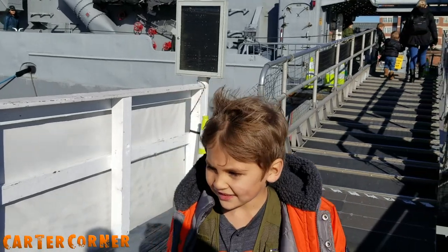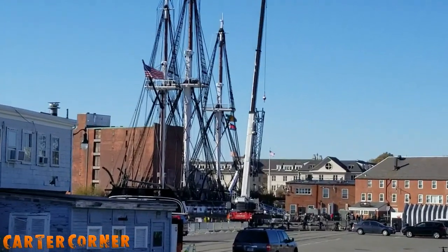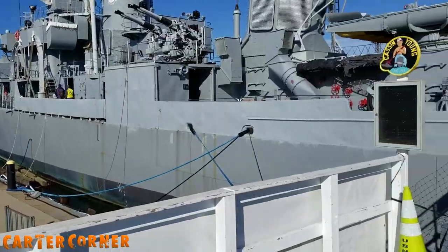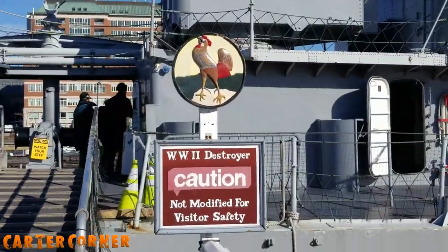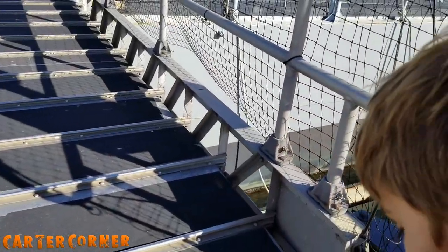So we just got off the USS Constitution, which is right there. And now what are we doing, Carter? We're on a different ship, huh? Yep. The Cassin Young. And this is a World War II destroyer ship. Let's go on aboard the ship. See what we can find.